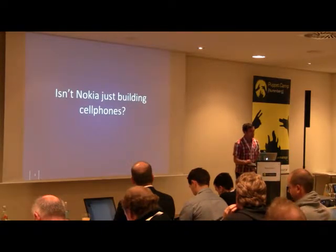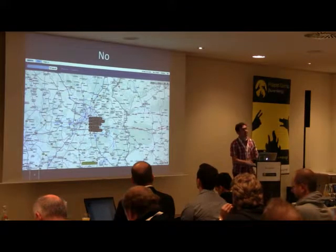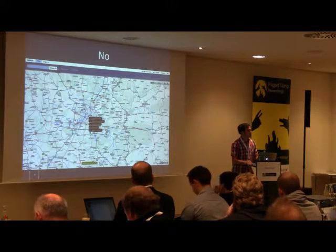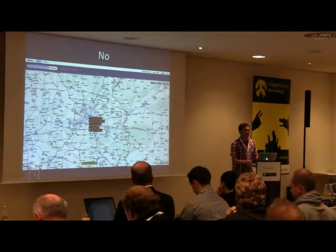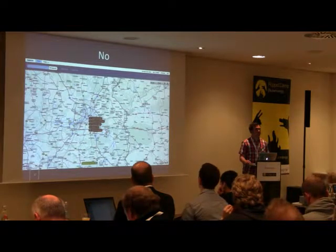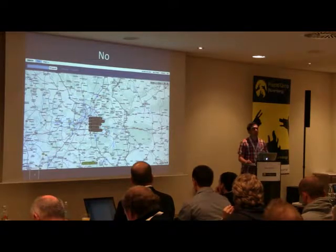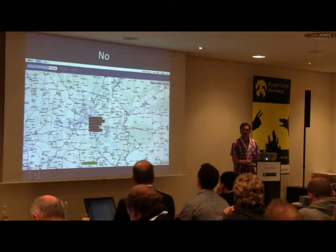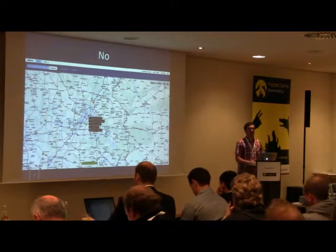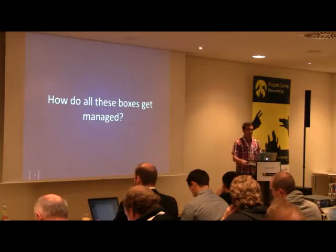So is Nokia just doing cell phones? Really, no. We do a lot of mapping. Yahoo, Bing, and several other bigger websites rely on Nokia maps for all their mapping solutions. For the Germans, Map24, one of the bigger sites in Germany, is actually using Nokia maps as well. And rendering's pretty expensive. Routing is pretty expensive. Creating maps is pretty expensive. So there are several machines involved, a couple of thousand machines that need to get managed somehow.